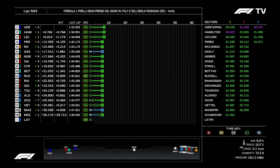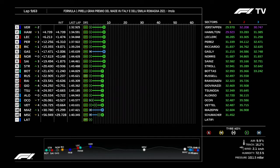Yuki Tsunoda is ahead of Fernando Alonso, by the way. He's made up 6 places in this race so far, one of which, of course, was helped by Nicholas Latifi crashing out. Valtteri Bottas struggling for grip. George Russell right behind him.